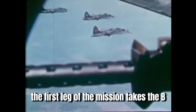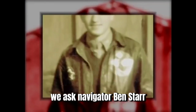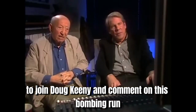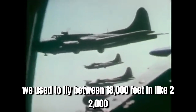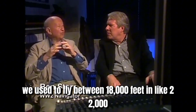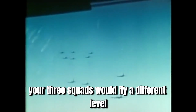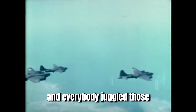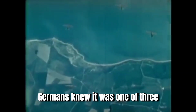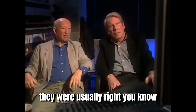The first leg of the mission takes the B-17s up to their cruising altitude. We asked navigator Ben Starr to join Doug Keeney and comment on this bombing run. We used to fly between 18,000 feet and like 22,000. And you would have your 3 squads would fly at different levels. And everybody juggled those. But on a clear day, the Germans knew it was one of 3. And if they picked the middle one, they were usually right, you know.